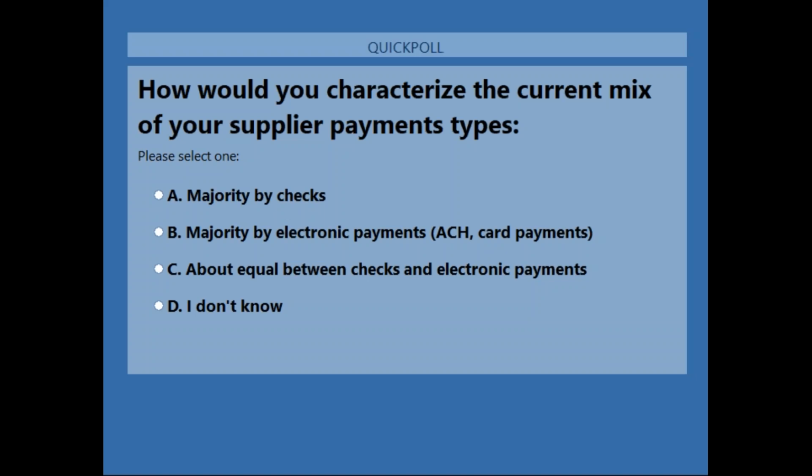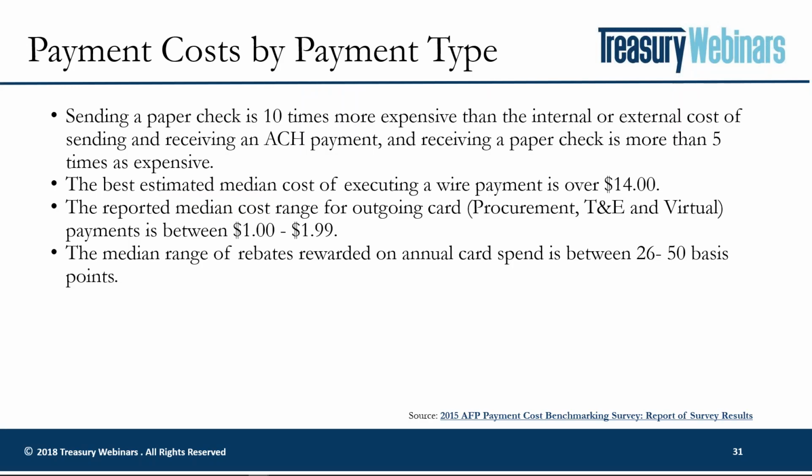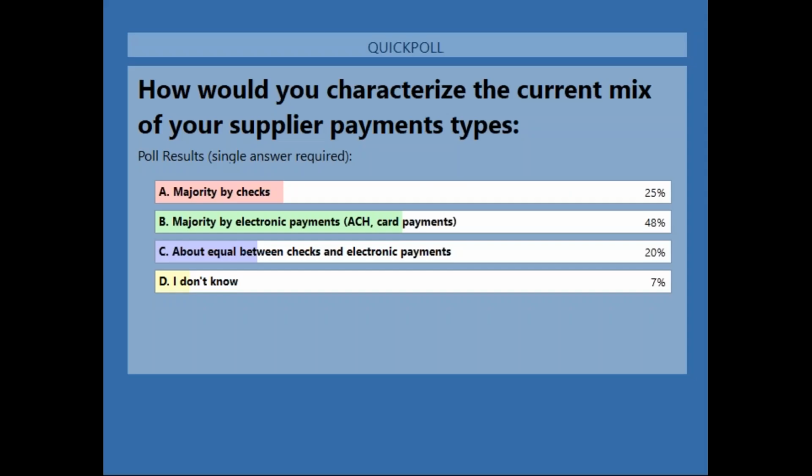So let me go ahead and close the polling question. Thank you everyone for answering. We'll see that 45% of you, or I'll say over 50%, because those of you that don't know, it's probably checks. So quite a few are majority by checks, or an equal amount between checks and electronic payments.